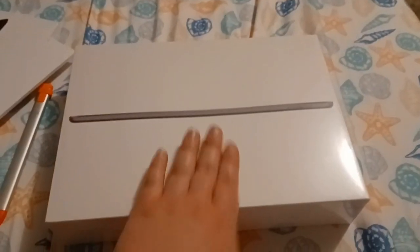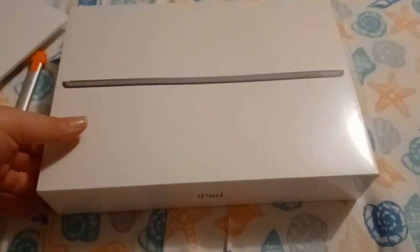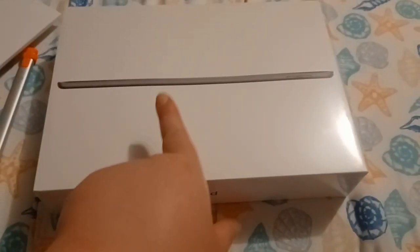So we're going to open this up. It keeps going out of focus, and I'm sorry about that. I don't know why it's doing that. I think it's just because it's a white box, and it's got the shiny stuff on it still, so hopefully it doesn't do that. I don't know how much of this I'm going to record, setting up-wise. This vlog is kind of spontaneous, very random. I picked it up sometimes, but it's late, like I said, so I don't know how much I'm going to record.